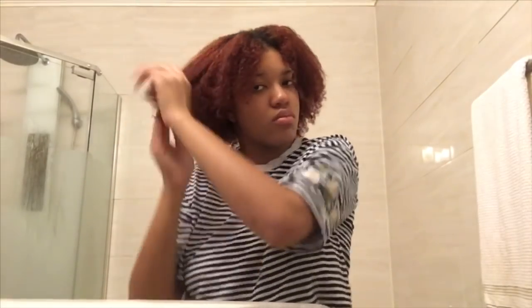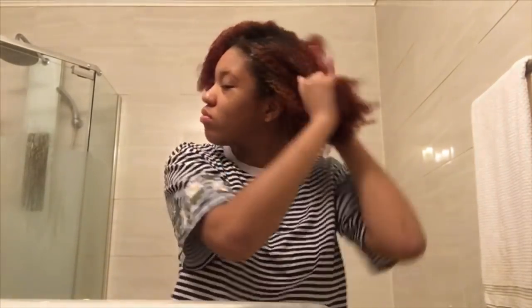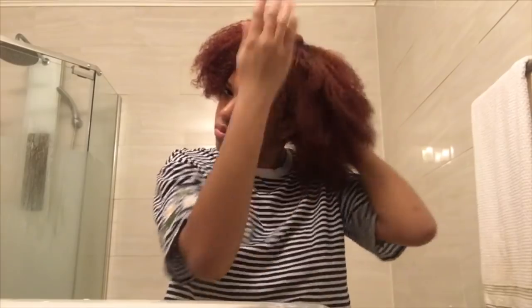You really want to make sure that your ends are well moisturized so that you can continue to retain length, which I've actually sucked at, because I feel like my hair should be way longer than it is. But I also did do a couple of really big trims during my hair journey, but my hair still should be longer. So make sure you focus on your ends and don't neglect them.